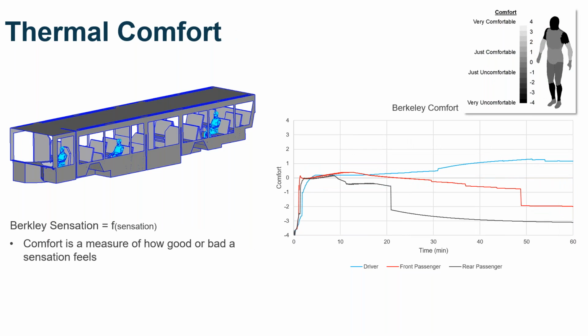If we switch over to thermal comfort, which tells us how good or bad the sensation feels, and this is strictly a function of the previously mentioned sensation, we can make a determination about whether or not the bus is comfortable or uncomfortable given its current HVAC configuration. What you'll notice is that the driver was previously feeling fairly neutral, and as we approach the end of the cycle is now showing positive comfort, meaning that they're feeling just comfortable. The passengers, on the other hand, are actually feeling quite uncomfortable.